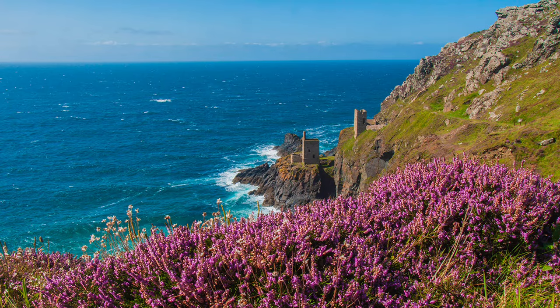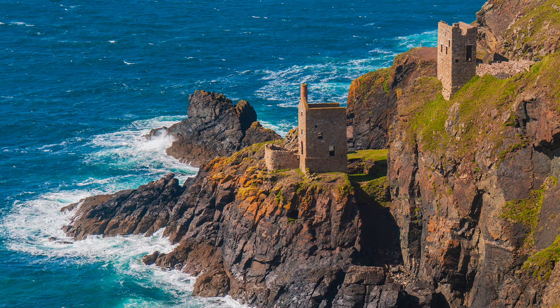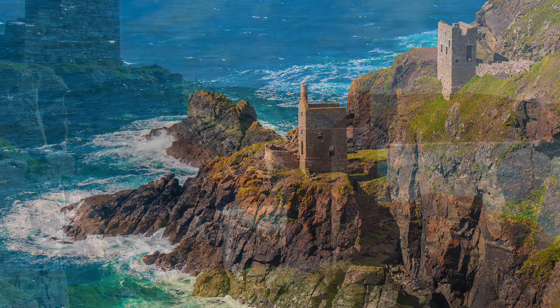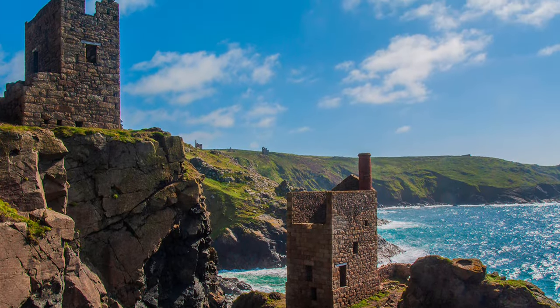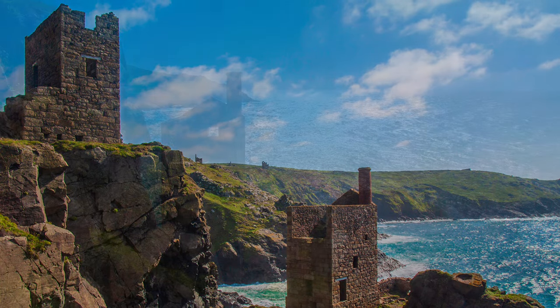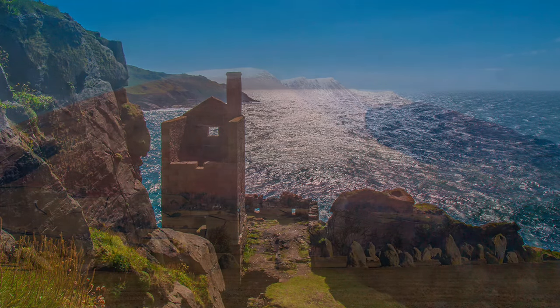Tin is no longer mined in Cornwall, but there are gaunt reminders of its industrial past, some in dramatic locations. At Botallack, not far from Land's End, the mines extended under the sea, but only the engine houses remain. They can be visited if you are a good walker, for the paths in places are quite steep.